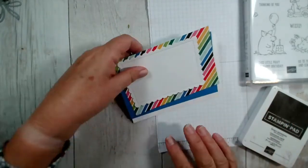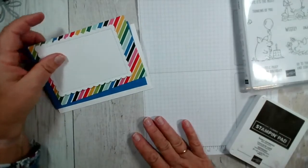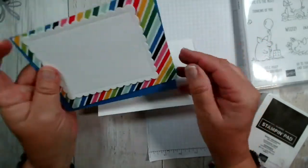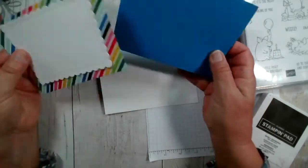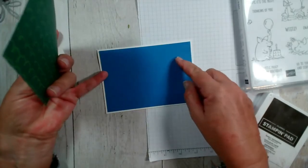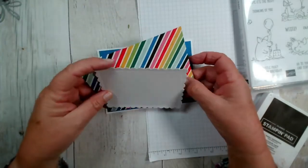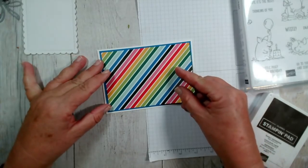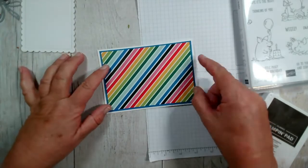So I'm just going to be doing a fairly straightforward card today. I've got a base white card. I've got a piece of Pacific Point card that's 1/2 centimetre smaller. I've got this lovely striped rainbow card from one of our paper packs.